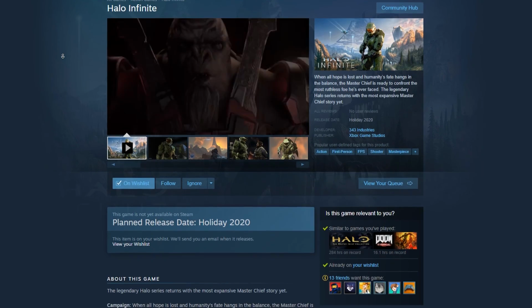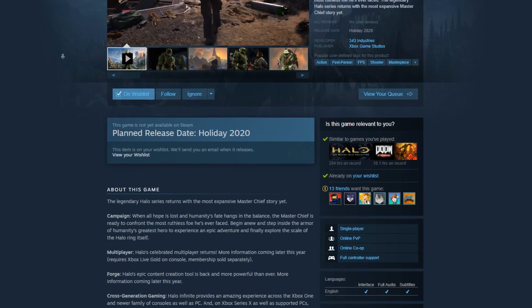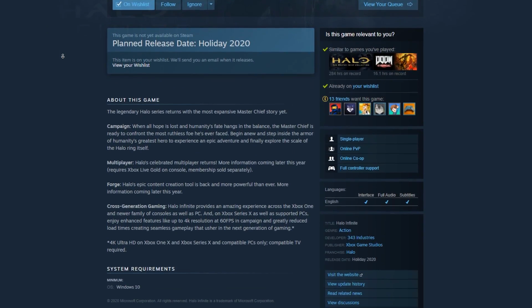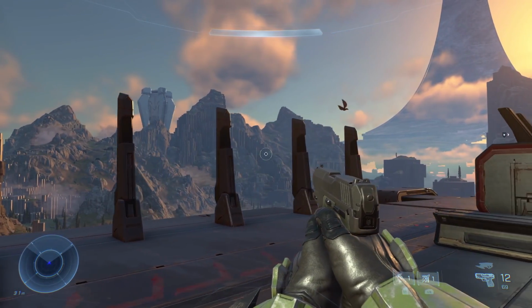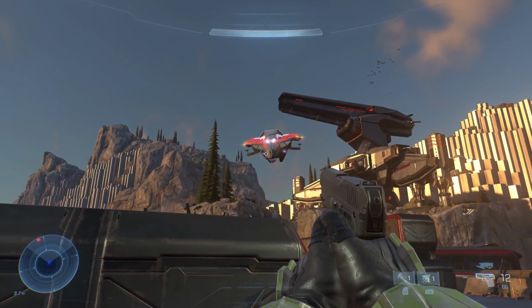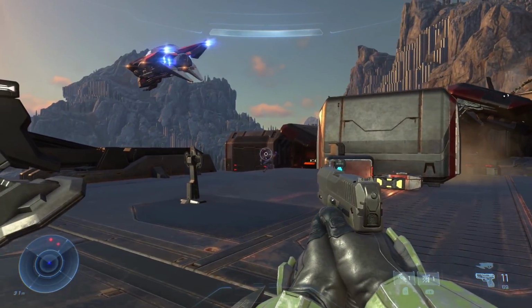So PC players, as usual, are going to get an absolute ton of settings that we can change to whatever we feel like. Speaking of PC, is it true Halo Infinite will be coming to Steam? Well, I can answer this myself. There's already a Halo Infinite Steam page that you can go and check out. I recommend you do it because it's just kind of cool to see Halo Infinite on Steam.